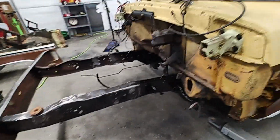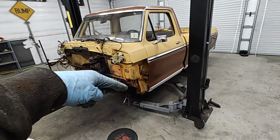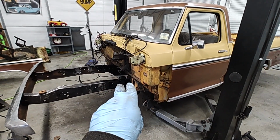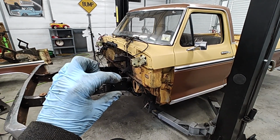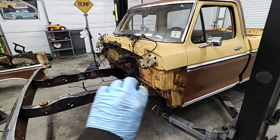All right, we're back here the next morning. You can see we've got this part of the Z done. The cab is back on, bolted back on. That was a pretty easy process. I showed you guys most of it, how it came up, make the lines meet up, and then you just kind of box it in yourself. We got a plate of, I think like 1/8 inch or something like that, and capped all that right there and welded it in, so it's real solid, you know.